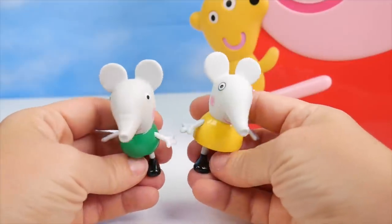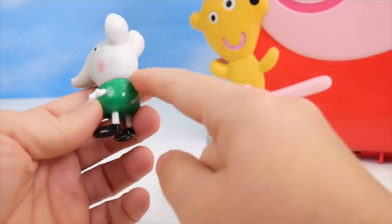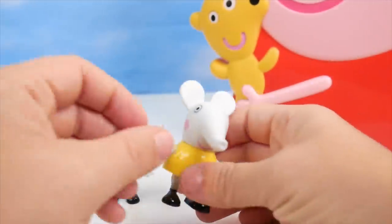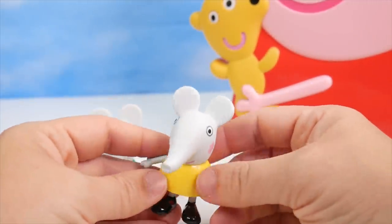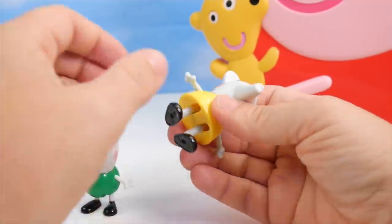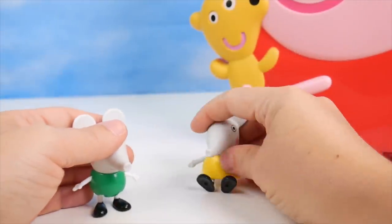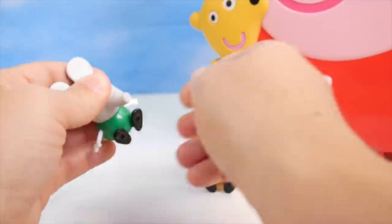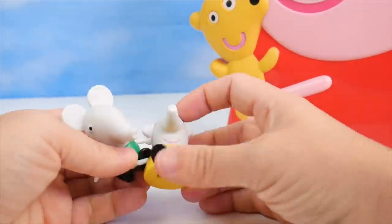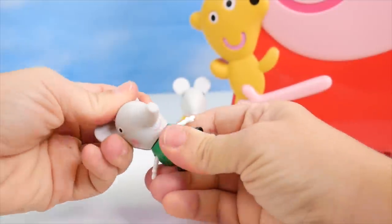Oh, first up, two elephant friends. We've got Edmund here in his green outfit. Very cool, Edmund. And then over here we have Emily, and she's wearing a yellow dress. Edmund and Emily. And let's see, they do both have legs that bend up. Let's see how they'll sit. Oh, pretty good. Nicely done. Really cool. Okay, so I'm gonna go ahead and stand them back up and put them over here.